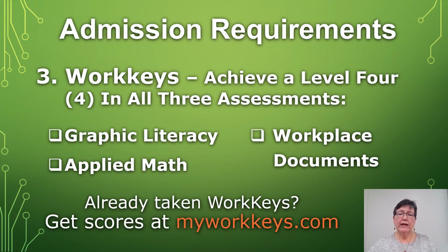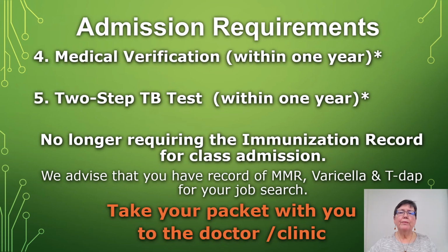If either of those are the case, you can submit those to us and we will take a look at them to see if they meet our requirements. Now let's talk about our medical requirements. We do require a medical verification or a physical form, and if you've had one of those done within the last year, you can submit that to us and we'll take a look at it to see if it meets our requirements.